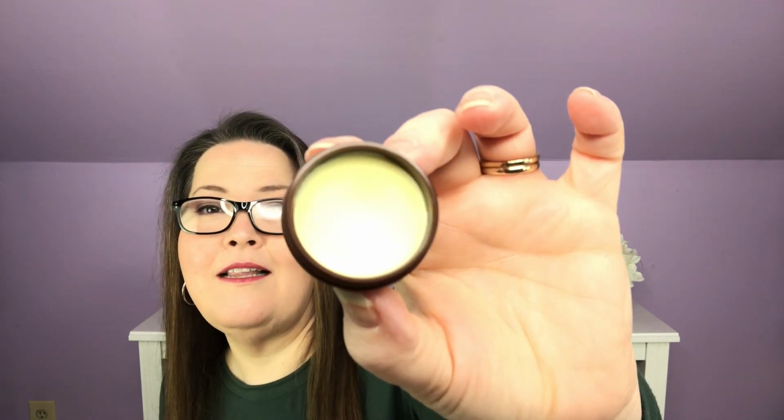And this just looks like a lip balm. And it smells like coconut. It smells like coconut with a little bit of maybe cocoa butter in it. You know, that sweet cocoa butter smell.